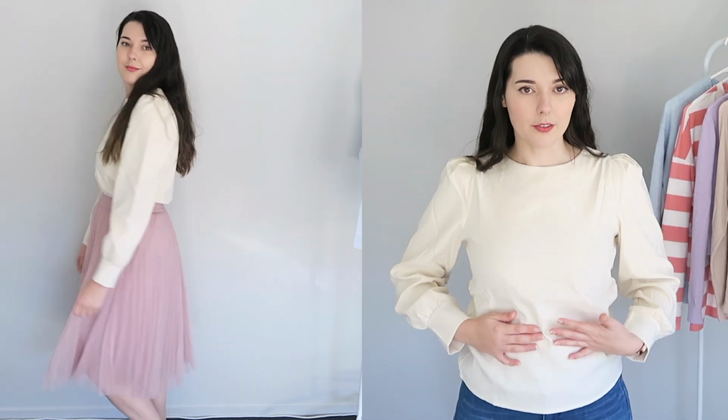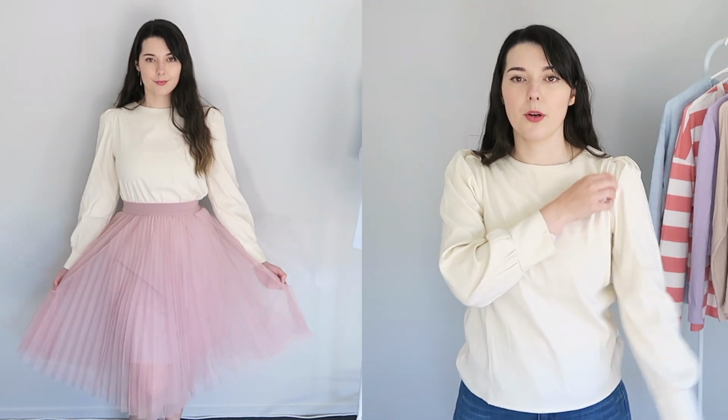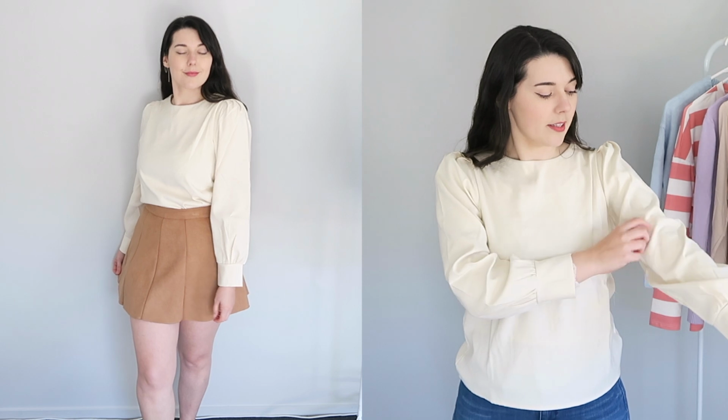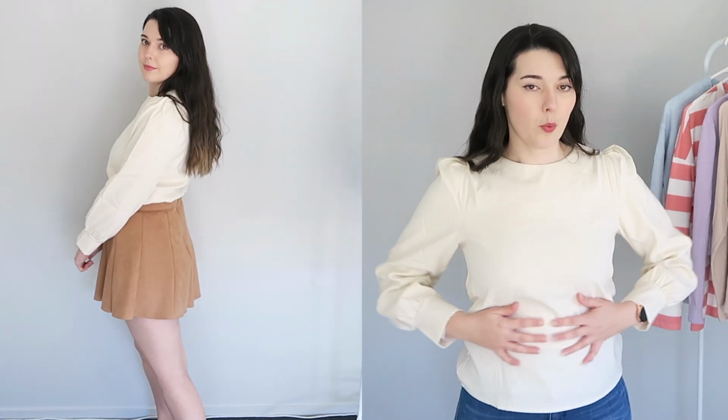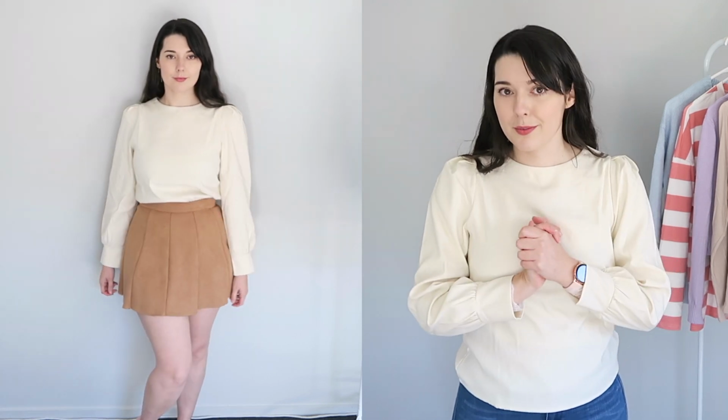However, I just really like the way that this looks. I just think that it looks so nice. I'm obsessed with how these shoulders work and the look of this balloon sleeve. So it's one that I really enjoy wearing. Feels beautiful, and yeah, I will continue wearing this one.